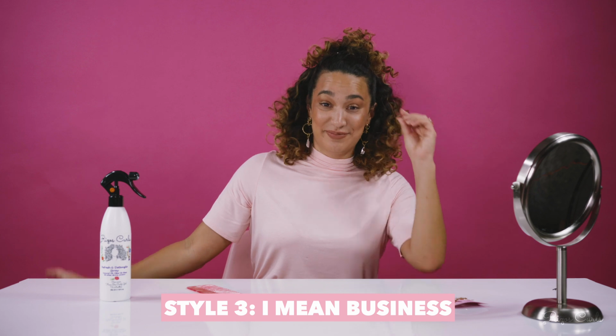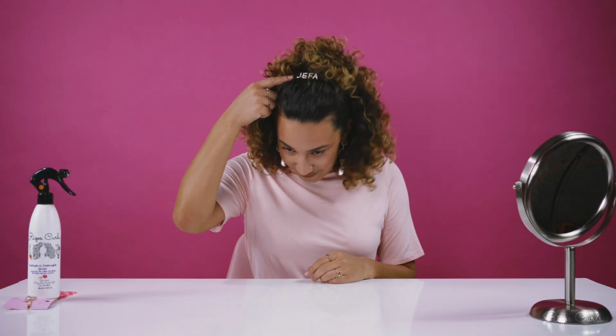Jefa, you're ready. I hope that this Jefa hairpin and these Jefa hairstyles inspire you to be the best Jefa you can be. Take up space, don't ever make yourself small, and make sure to always bring yourself wherever you go, Jefa.